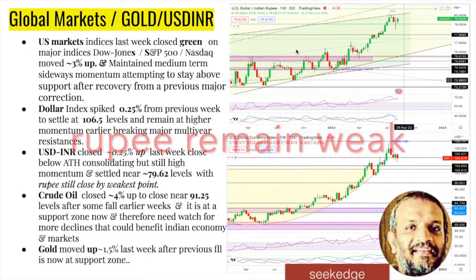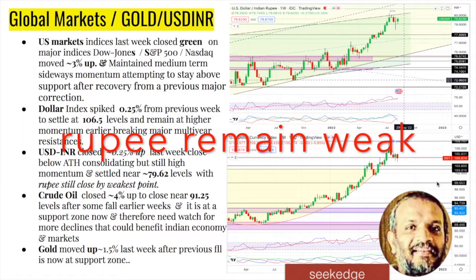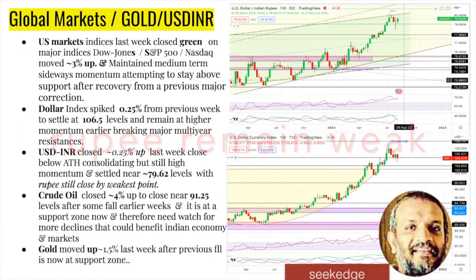Now look at the currency pair USDINR. Right? That's not directly correlated, but you can see that the rupee continues to be weak. But you can say it is below the 80 all-time high levels. Last week had a spike actually. How much of that? 0.5%, 2.5, 79.62. Dollar also had a spike after making a dip of 0.25%.